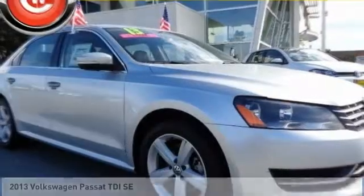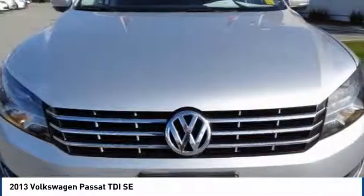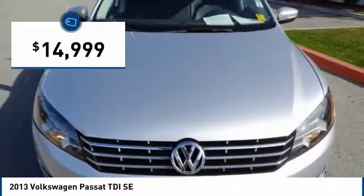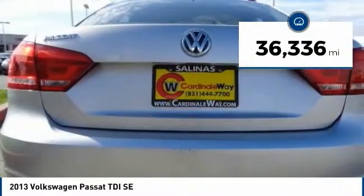With the 2013 Passat. The Volkswagen Passat is roomy and powerful. It is a supple and controlled ride with a quiet and comfortable ride. Volkswagen brings it all together and is priced below $15,000. This vehicle has less than 40,000 miles.